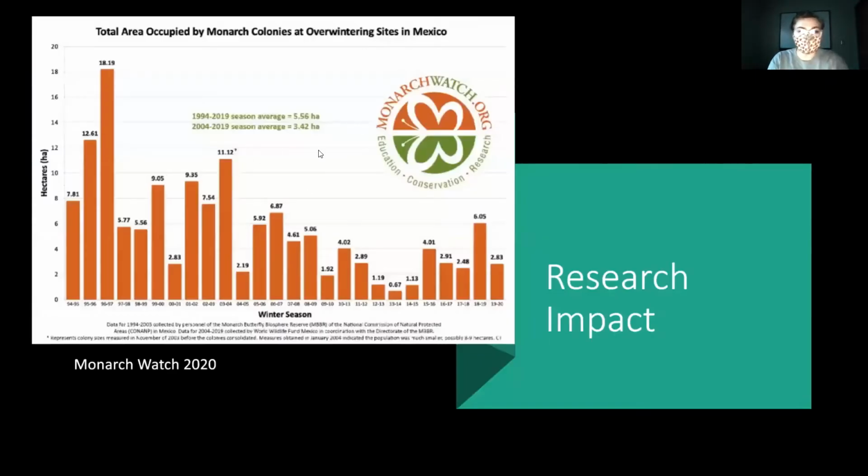So like I said, here we have a graphic from Monarch Watch. The most updated year is 2.83 hectares of butterflies over the summer. And you can see it's a rapid decrease from the past years. And unless we get the butterflies to a more sustainable average, they could keep declining.